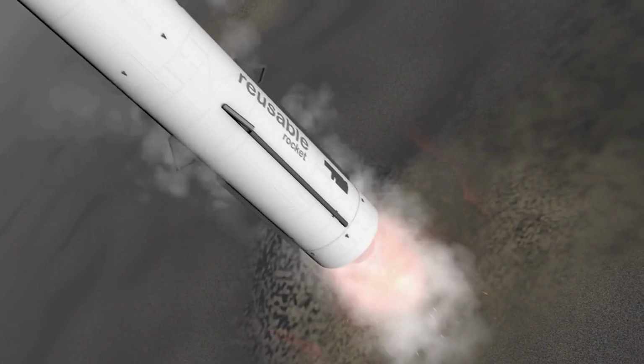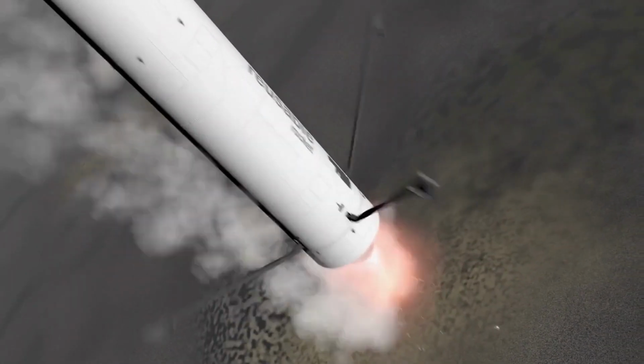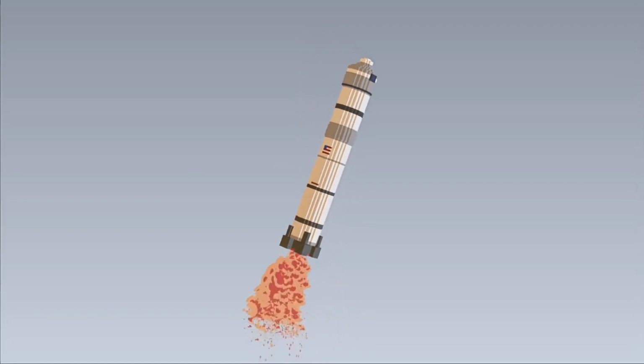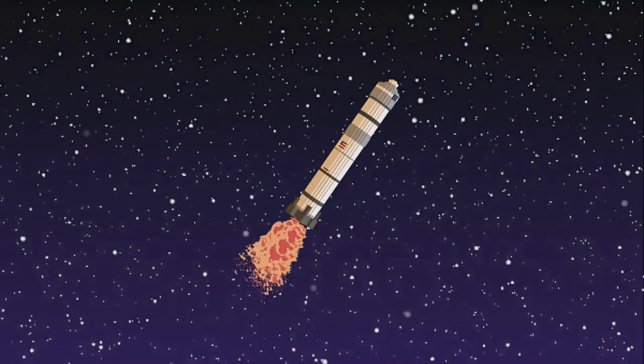At the heart of their technology is the Falcon 9, a two-stage rocket designed to transport satellites and other payloads into orbit. The Falcon 9's first stage is responsible for generating the immense thrust required to lift the rocket off the ground and propel it through Earth's atmosphere. As the rocket ascends, it reaches a point where the first stage separates from the second stage, which continues to carry the payload into orbit.